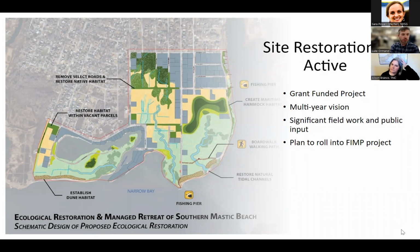And then we have active site restoration. This is a project that some people that work at the town of Brookhaven in environmental protection have been focused on. Again, this was through a number of grants, through NFWF and some other sources, to restore some habitat within vacant parcels, remove roadways, do some restoration of natural tidal channels and things like that. It's a multi-year vision, and the good thing is, despite the heavy cost, it looks like we're going to be able to roll this into a neat little package and hand it over for the FIMP project, and the federal government will be implementing a significant portion of this.